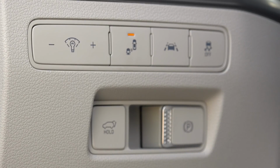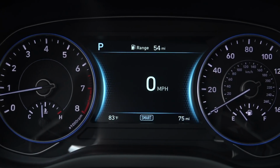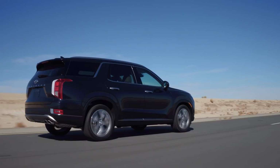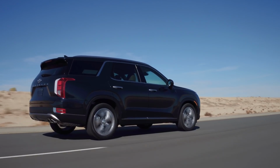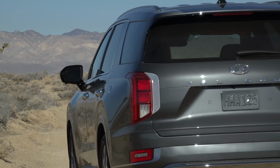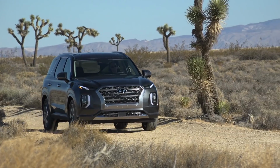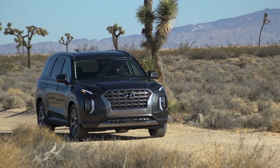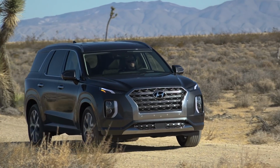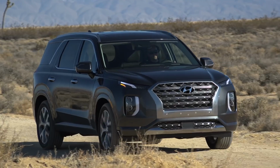Hyundai's SmartSense safety technologies are standard, including smart cruise control with stop and go, collision avoidance, and high beam assist. The Palisade also offers a class-exclusive blind view monitor that complements the standard blind spot collision avoidance assist, which provides easy-to-see body-side views whenever the turn signal is activated.